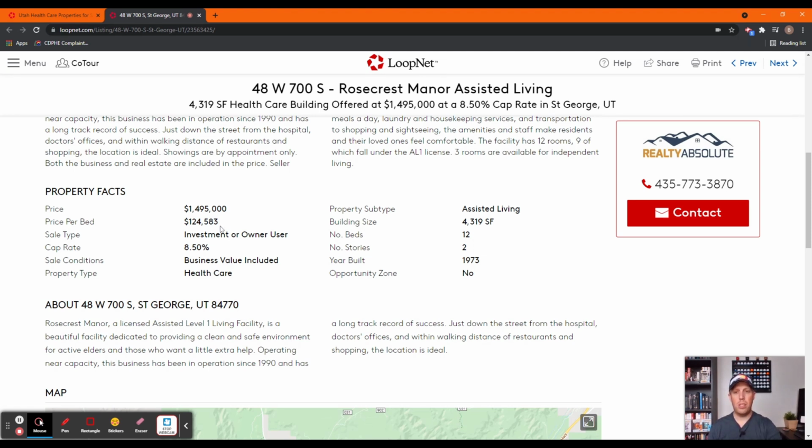This is a price per bed, which is a really good metric when you're looking at assisted living specifically. How you do that, you just take 1.5 million divided by the 12 rooms. They did the math here for you, but you could do that. That equals $125,000 a bed, which is pretty good. It might be a little bit high, but it also depends on the market that you're in. I'm not super familiar with the St. George market and what the prices are there, so that might be spot on.